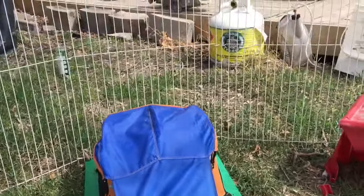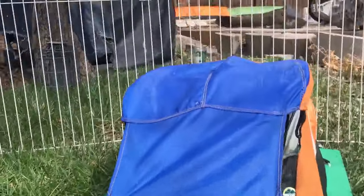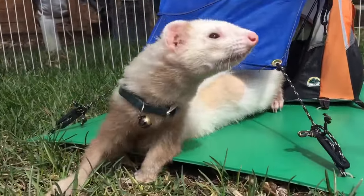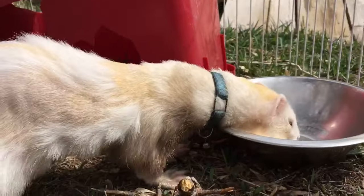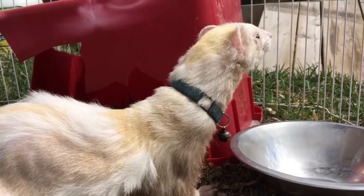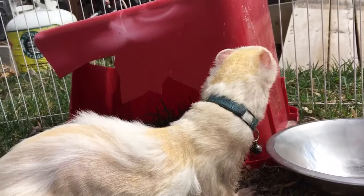So this is Pinky's little tent. My nieces gave this to one of my ferrets, B2, a long time ago for Christmas. And looks like he's getting all ready to go camping. You know, camping, buddy? Yeah. Little sips of water. There's some grass in there, buddy.